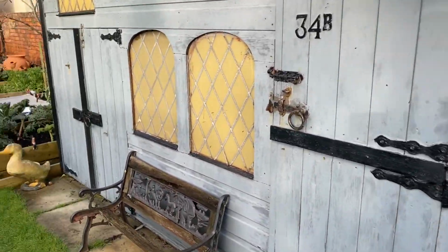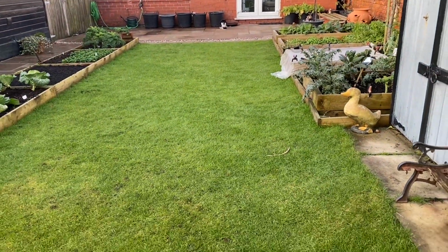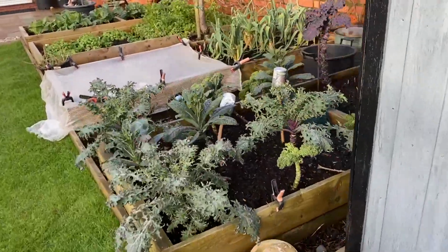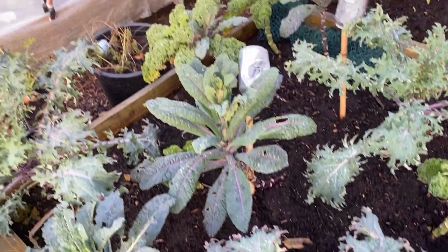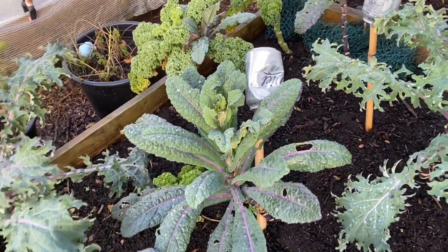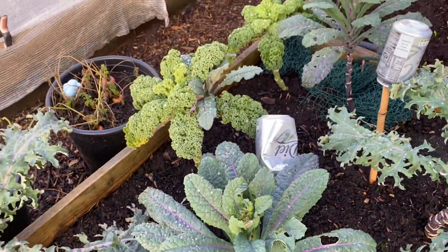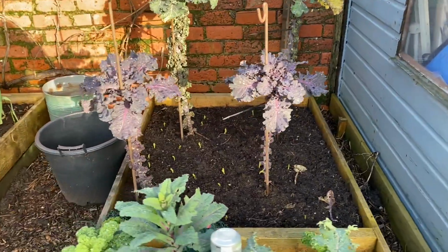And let's just take a look down here. I'm trying to keep off the grass at the moment. It's a bit squelchy. It's not too bad. So there we've got some more red Russian, some more, this is dazzling blue, this one, with the purple ribs, some more curly kales and bits and pieces, and we've got some colettes as well.